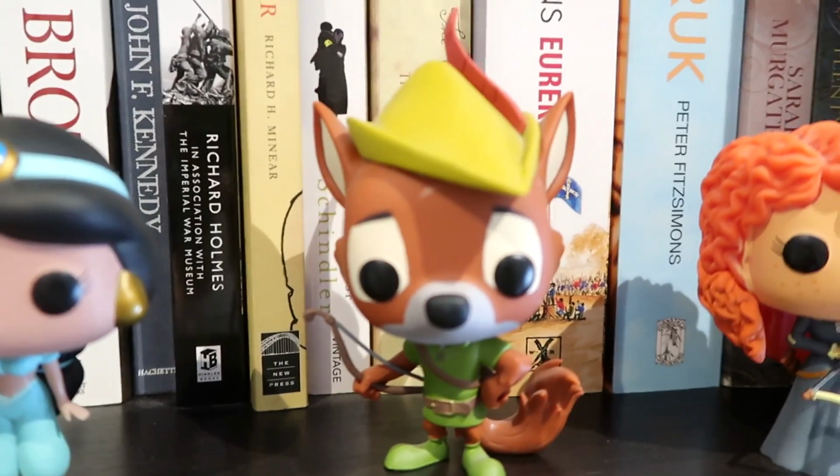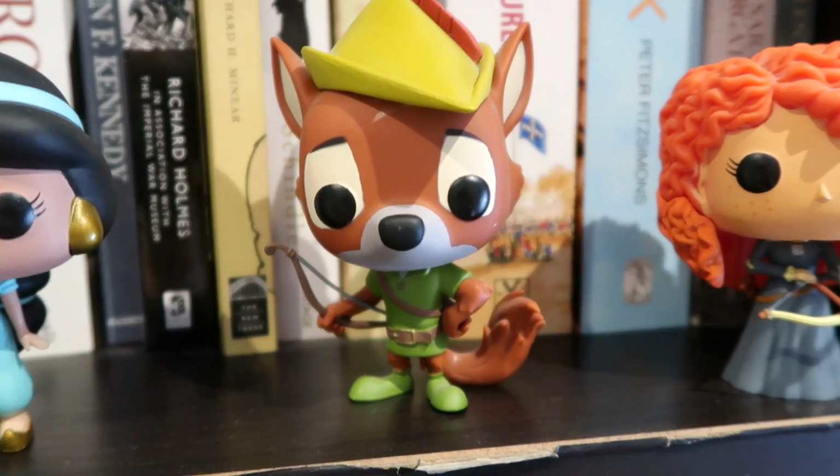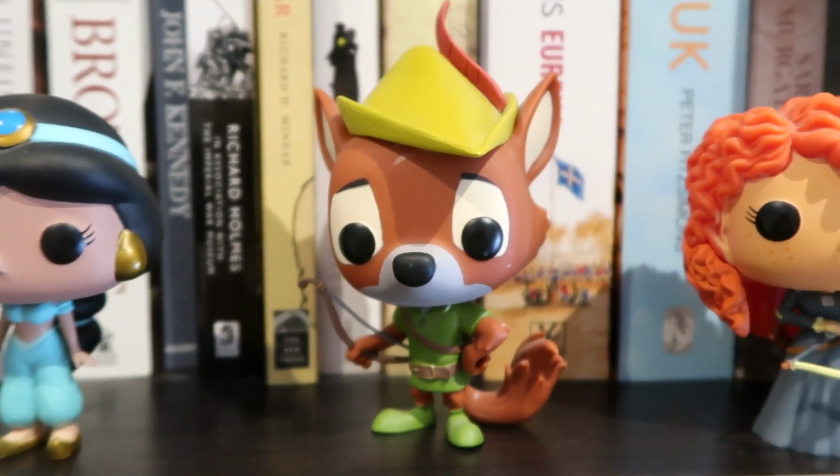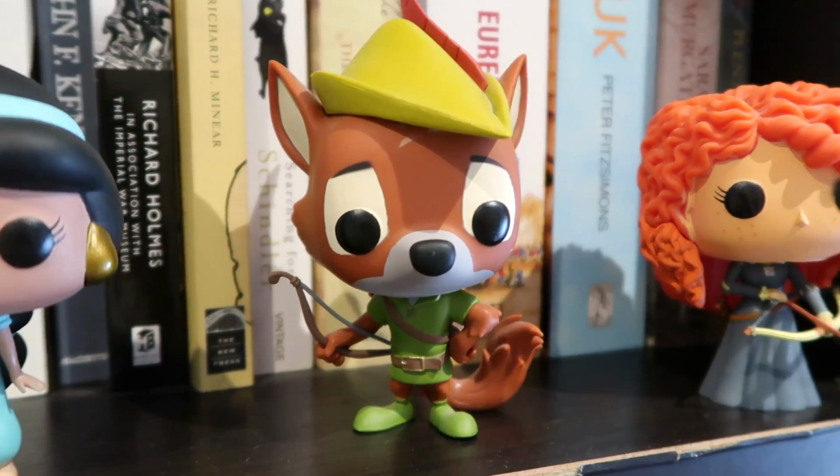Over here we have Robin Hood. Robin Hood is the only one I actually ended up buying from the Robin Hood collection. I didn't want the King, I didn't want the Snake. I would have bought Maid Marian if they did one, I would have bought Little John if they did one, but they didn't.